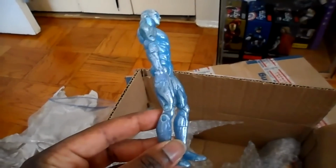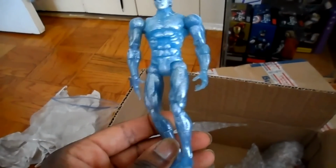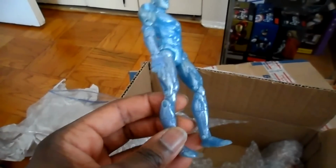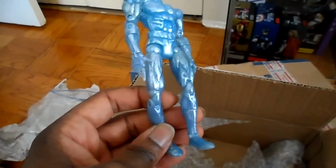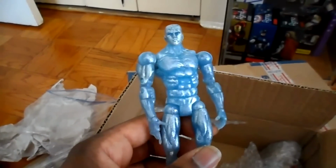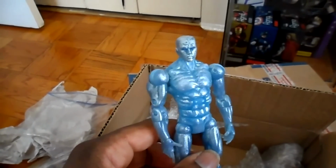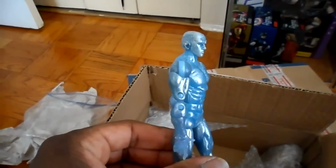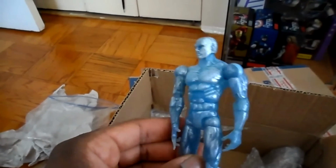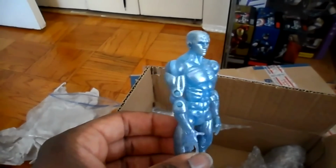And he fixed this Iceman. When I had got this Iceman, the leg was like super warped and messed up and separated at this joint right here. I think it was this side. Yeah, so he fixed that. And this is a decent Iceman. It's the X-Men Classics ones. We still don't really have a really good definitive Iceman figure. I wish someday that we'll get a really nice Iceman, and that someday they'll do him justice in the comic books too.